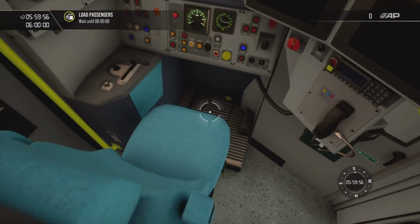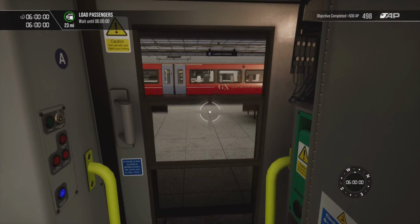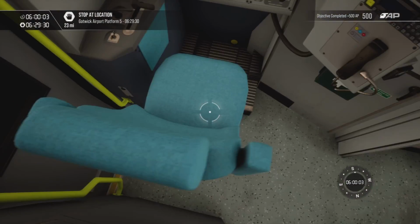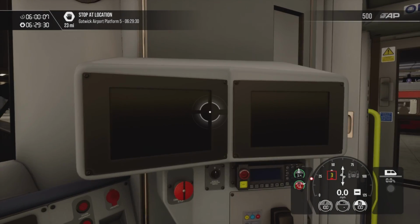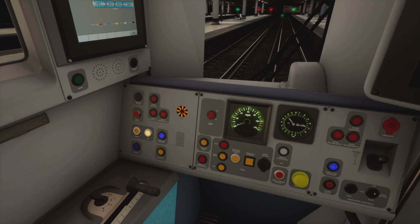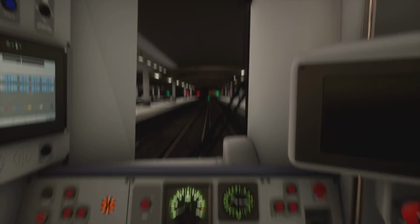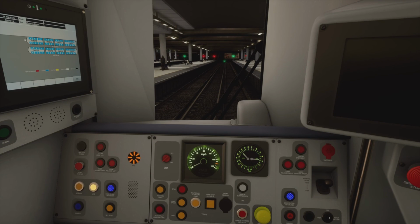Closing the cab door. I'm actually going to open the windows just so you guys can hear the sounds a bit better. Final glance at the signal, and we can glance at our CCTV monitors as well. Resetting the DRA because our signal is displaying a green aspect. FNR switch into forward. And before moving off, I'm going to test the hill start button.